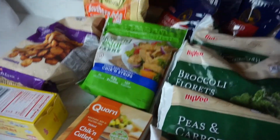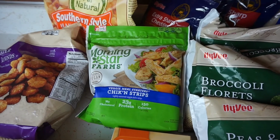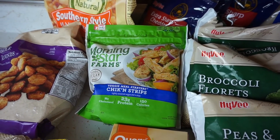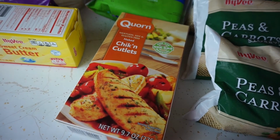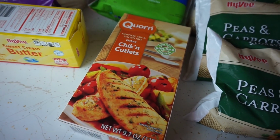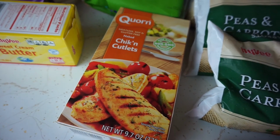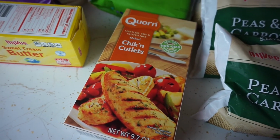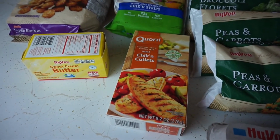And then we have the Morningstar Farms vegan chicken strips. Those were $4.79. And the corn one, this is not vegan, but it is vegetarian. It's not actual chicken. That was $5.49. Those are pretty spendy, but my family likes both of those. Sometimes meat replacement is not super tasty, so I figure I would spend that if I was buying actual meat.